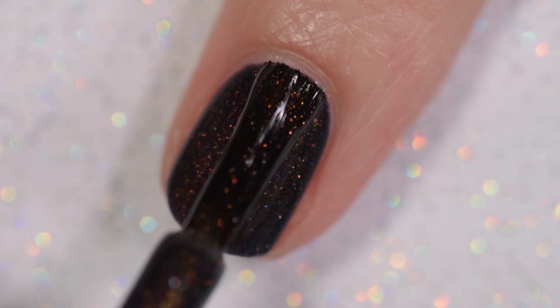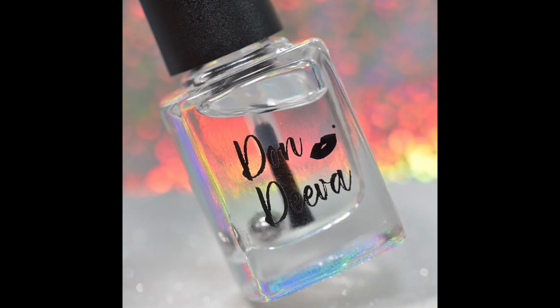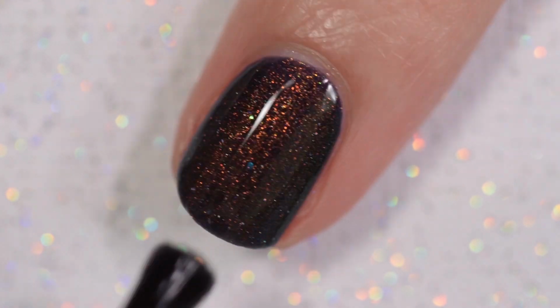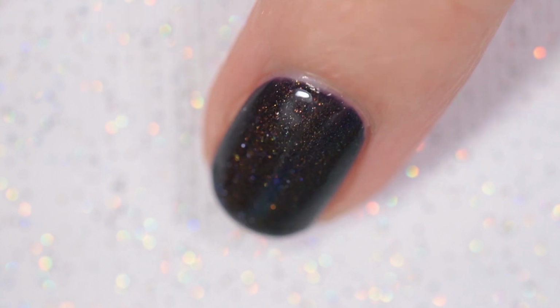I went in for 2 coats just to finish out any kind of unevenness, but the formula was excellent. It went on very smoothly, very evenly. Nothing in there is going to dry textured, and nothing will be difficult to remove. So my swatches are showing you 2 coats of Joker and a glossy top coat.